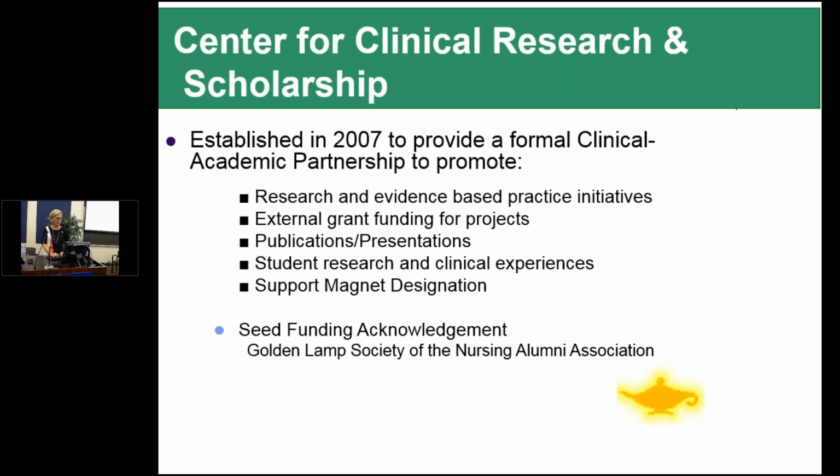It was actually started from our Nursing Alumni Association, but it's not a center solely for nursing research, it's for clinical research. So we have pharmacists who get some of our grants, physicians. The teams have to be multi-professional. We give out pilot grants, up to 10 a year, about $5,000 each.